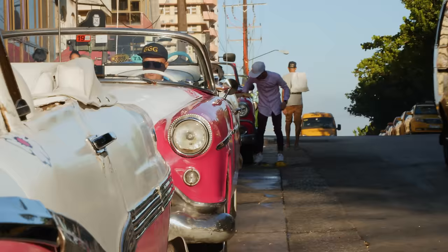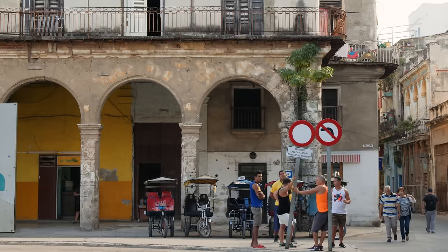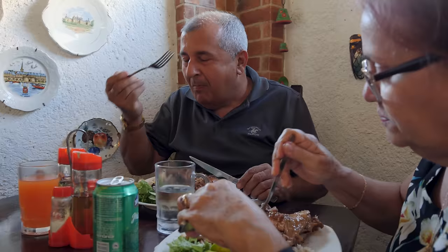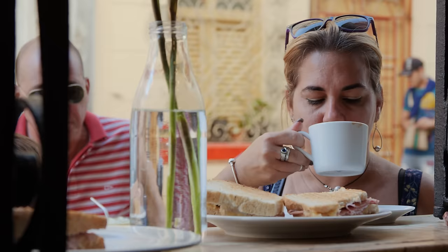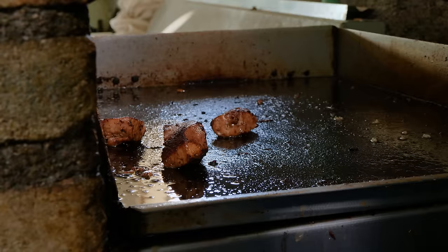Until just a few years ago, private restaurants in Cuba were illegal. Then, due to an economic crisis, the government made some reforms. And that's how paladares were born. They are family or privately owned restaurants. Originally, they were run from people's homes, and many still are today.